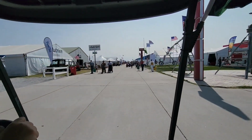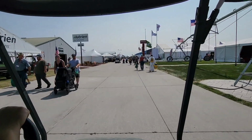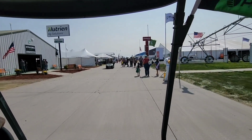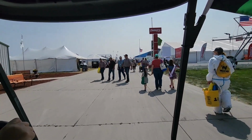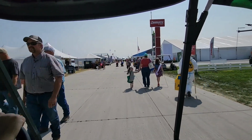The crowds are clearing out a bit. It's about 2 or 3 in the afternoon. It's getting warm too, so people that have been walking around since 9 o'clock this morning are probably getting pretty tired. And we're just about done also. We've been through the whole place. I think we're going to head to the shed.